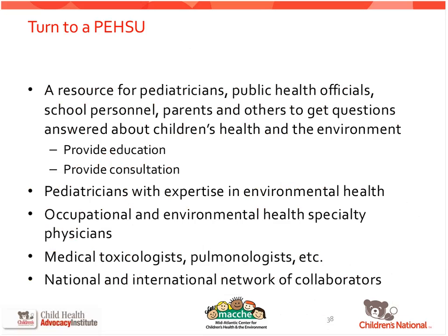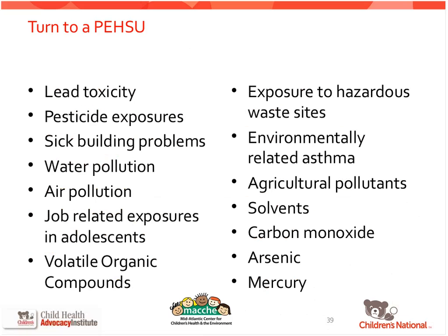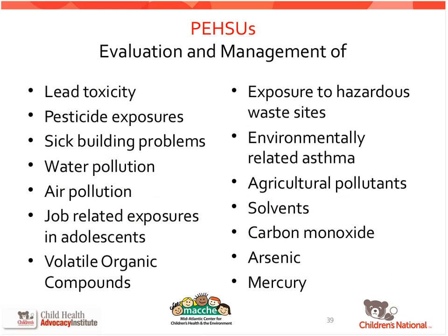I'm a pediatrician. I work with a toxicologist and have access to individuals with other expertise in environmental health, and all of the pediatric environmental health specialty units collaborate with each other when we are confronted with unusual circumstances that we may not have encountered on our own. This list that you see in front of you gives you some sense of the kinds of problems that we deal with, but it is not an all-inclusive list.